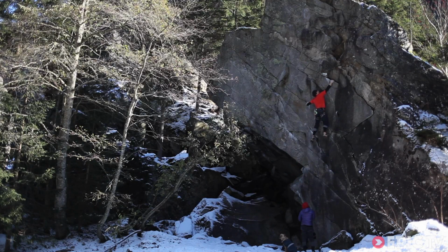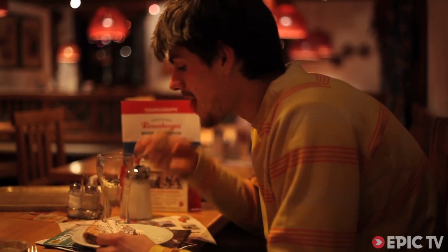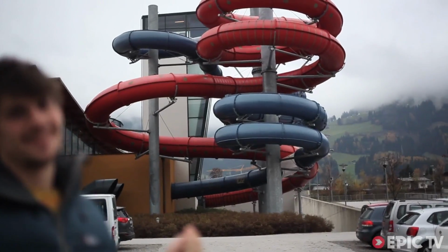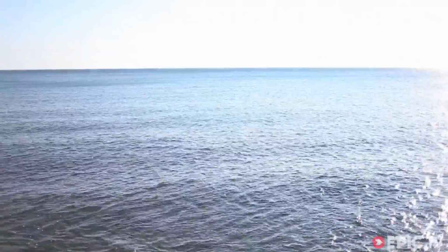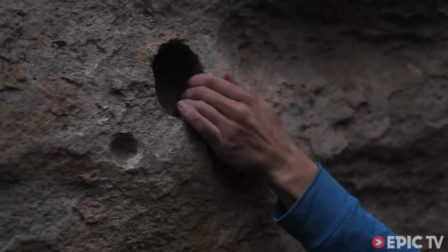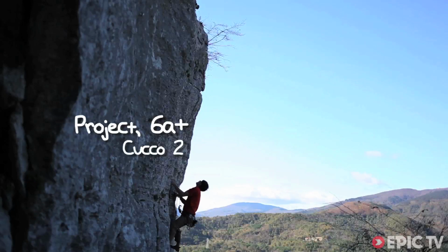Most of the routes we had in mind were icy, so we found a few dry ones, ate some strudel, checked out some water slides, and drove south. And we ended up in Finale on the Italian Riviera. From what we've heard, Finale was really popular in the 80s and 90s, and then Spain sort of took over.